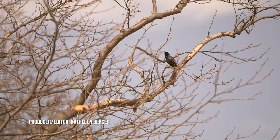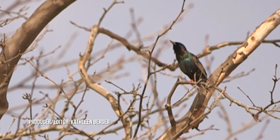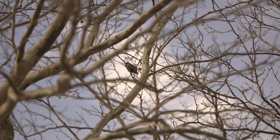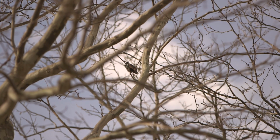It's a European starling. They're native to Europe. They were brought here about 100 years ago. They compete with woodpeckers for nesting holes.